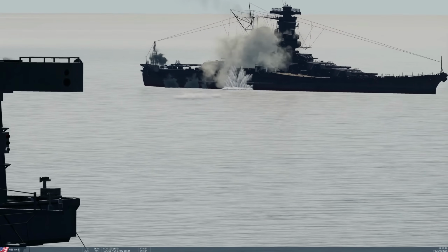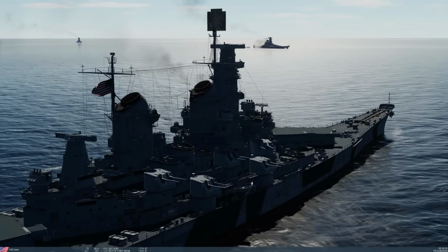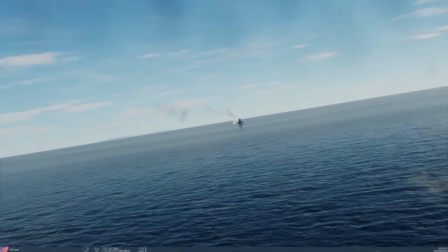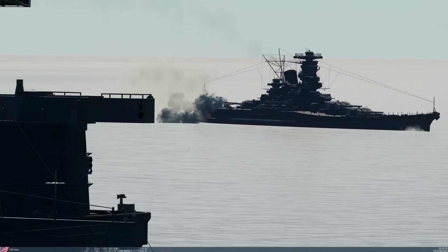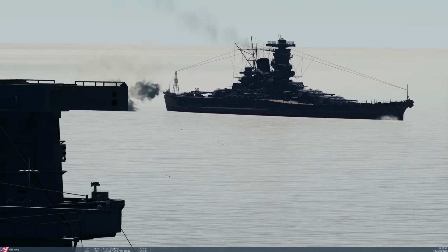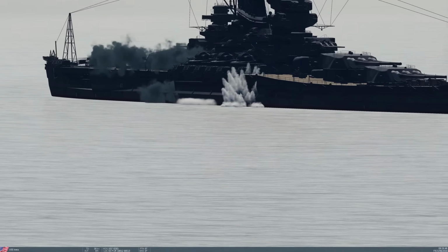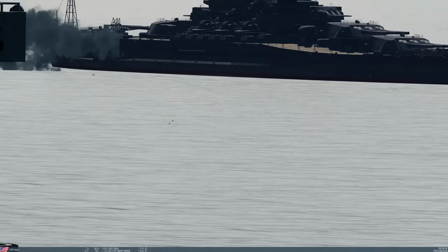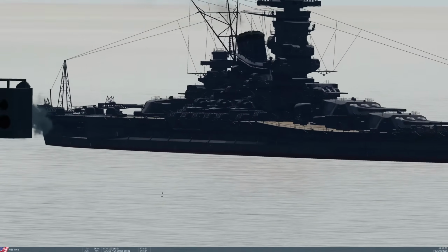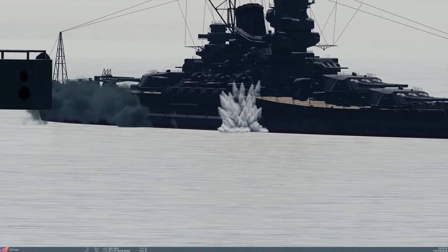The Iowa that could. Oh, 16 inches just smack. I don't see any secondary armament of the Yamatos firing. Don't know why. This must be the USS Wisconsin. We don't have cows small enough to fit in the barrels. Kind of a Yamato problem. Temper, temper. Ramming speed. So many hits. So many hits.